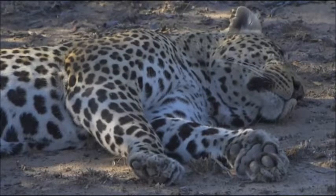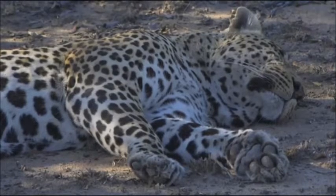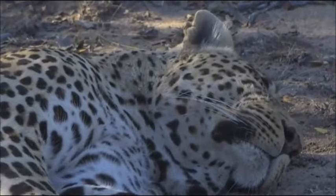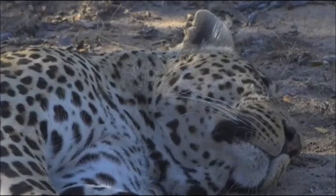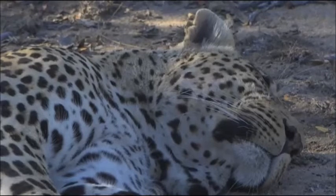But at the moment, the only thing indicating that Tingana is indeed alive is when a fly lands on his ear and he flicks it off. And now not even that anymore. He's far too exhausted.